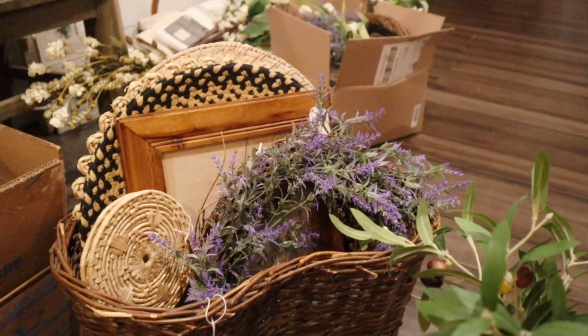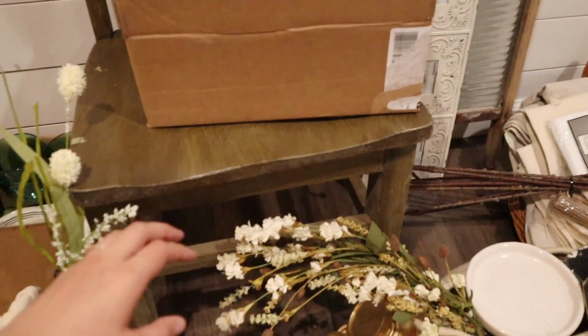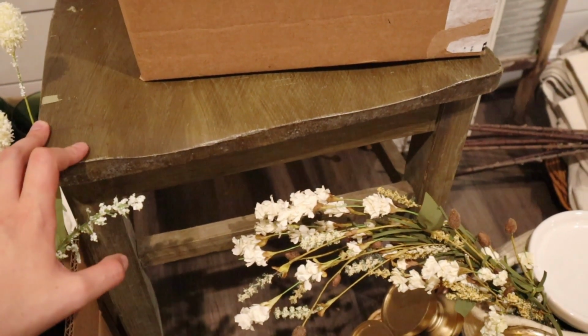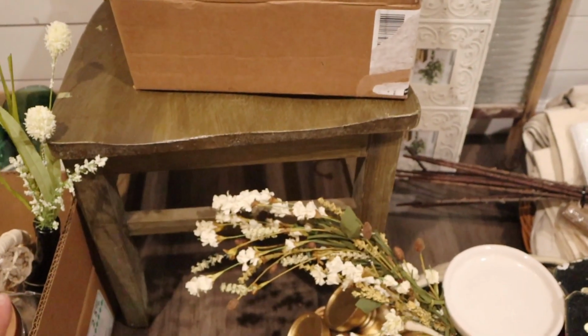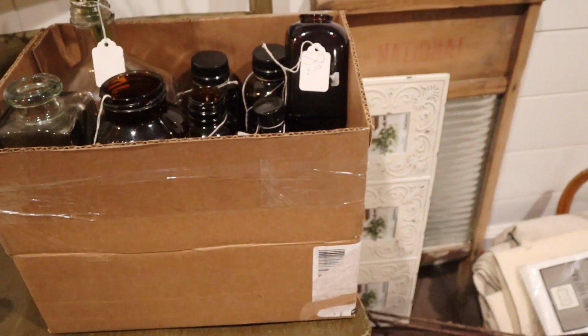So there are those items. Okay, so this little chair here, I don't really think it's picking up the true color on camera, but this is more of a green color. It's really pretty, kind of like a forest green. So that is not for sale. That is one of the items that I'm going to be using for display and staging.